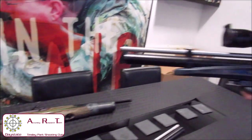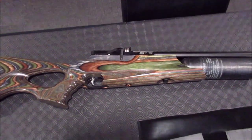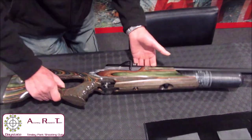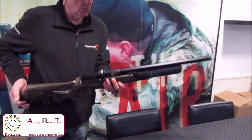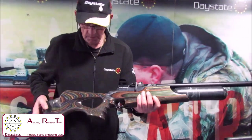And look at this one on here. This is Safari, Wolverine Safari colours. That is nice. What do you think to that one, Dave? I love it. It's lovely, isn't it? I love the stock, but the gun is a cracking gun as well. Yeah, beautiful.